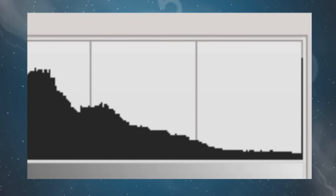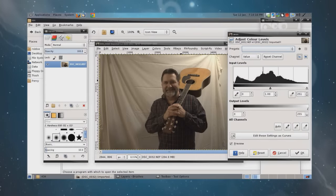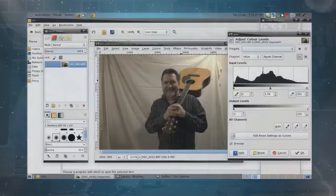I want to avoid that spike there because that is basically a highlight spike. So basically a glare from the lighting. No, yeah, we do not have that as my problem. Okay, sorry, we'll deal with that.